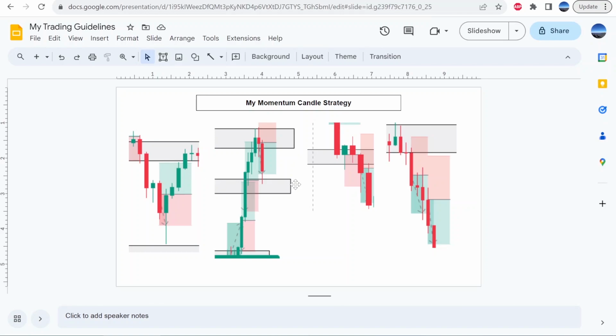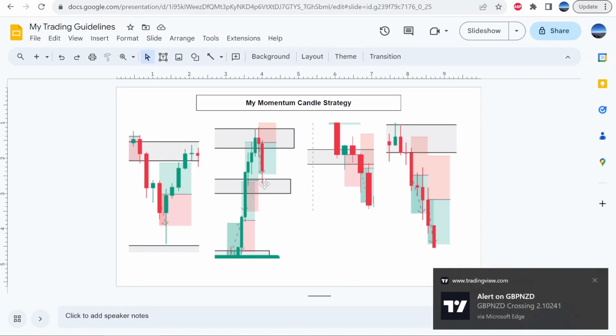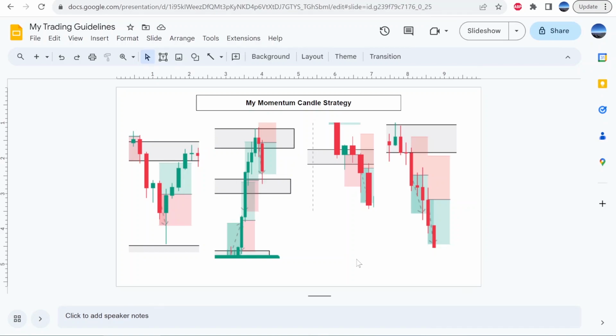Now, obviously, just like any other strategy, it doesn't always work, but it's very simple. And at the same time, you can take into account support and resistance zones. Even though you get a strong candle, make sure you don't actually trade into these zones. Okay, so this is my momentum candle strategy.